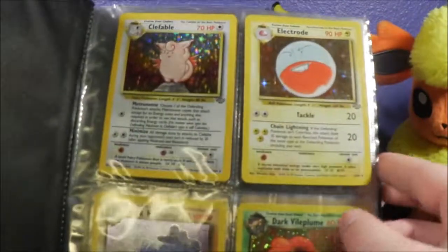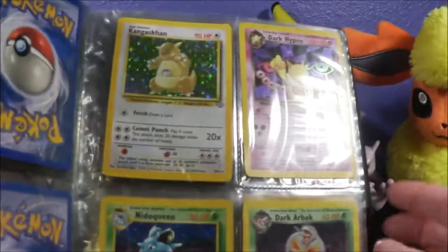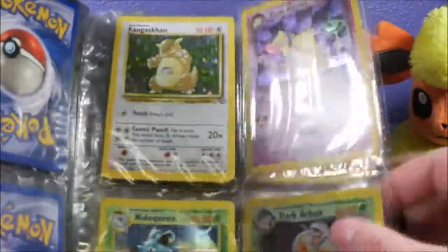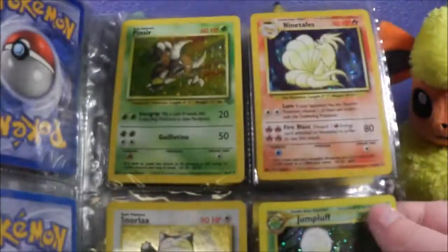So yeah, that binder is one of my favorite things. I love all the awesome holo cards, and these all came in the same lot, which was pretty cool.